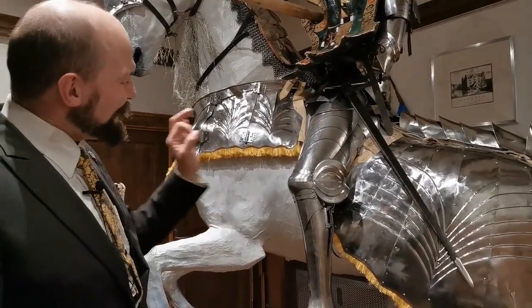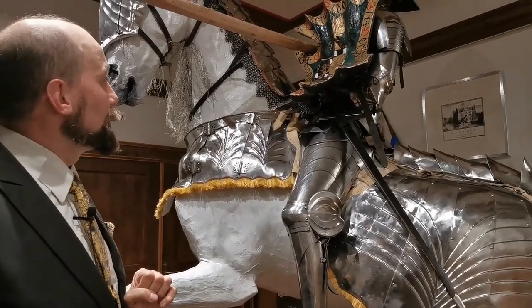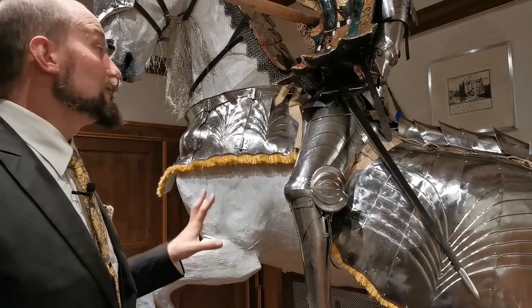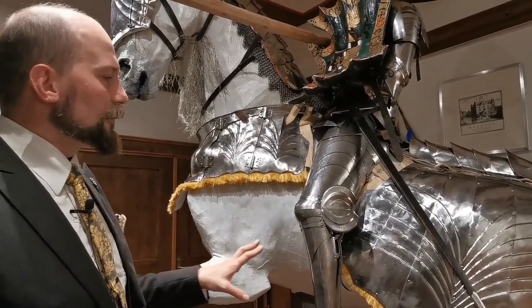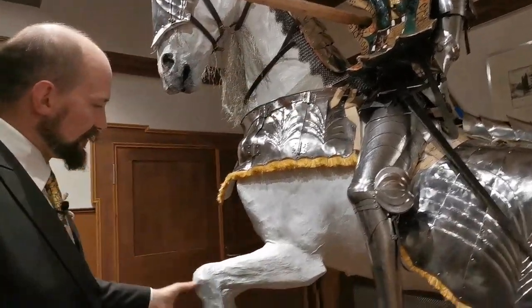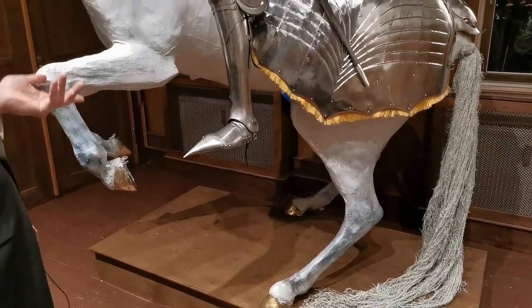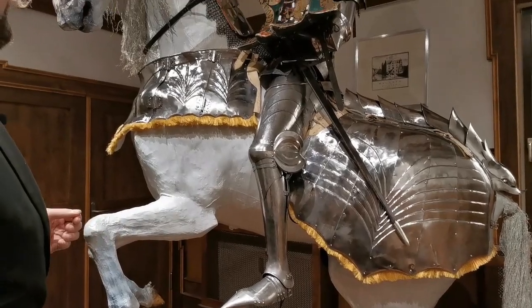This horse is ever so slightly larger than the actual horse that the armor was made for, but not by much, and in very specific places. In a lot of places it's actually really rather close. So what we see here is that the horse is in a very collected position. This is a movement which is generally known as a mésère or a terre-à-terre, which is very, very important in contemporary mounted combat.